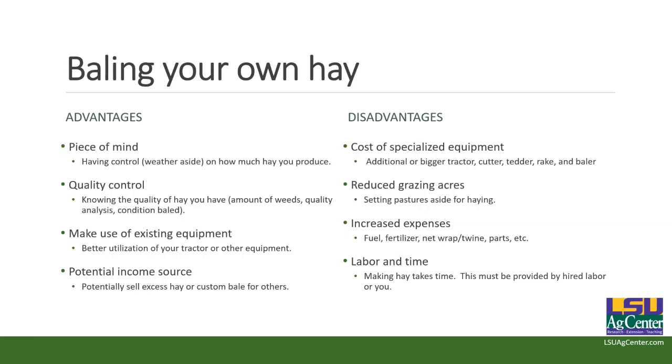Increased expenses. Y'all know what diesel fuel is doing. It's through the roof. Fertilizer, the same thing. Net wrap, twine, parts. If you've been in the hay business any amount of time, you know that parts and repair can be a huge portion of your expenses when it comes to making hay. And of course, labor and time.